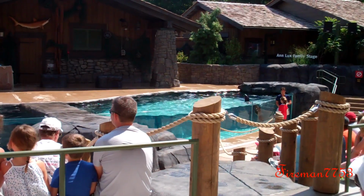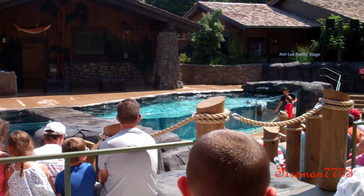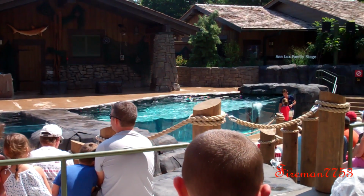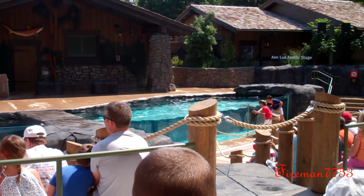Well, now that we have this underwater viewing, we've kind of created a few new behaviors. We're going to have you do the same thing. You're going to make a fist, but this time you're going to hold it down to the glass, and the pups are supposed to swim over and actually target your fist through the glass, okay? So go ahead and try that, Claire. Make a big fist. Bring it over here. See how that works? That's kind of cool.